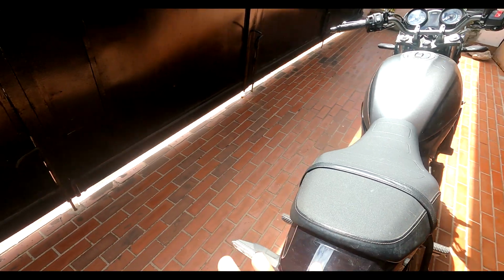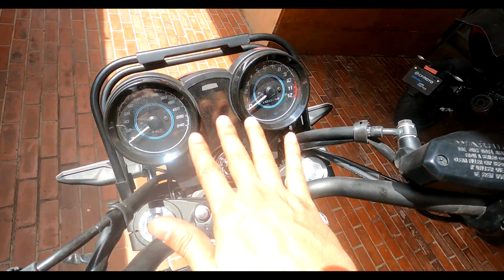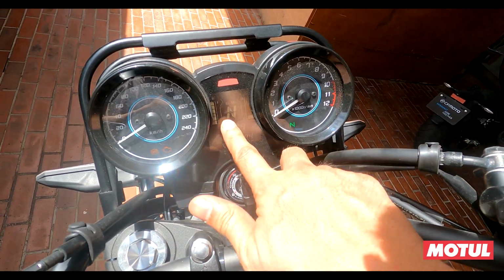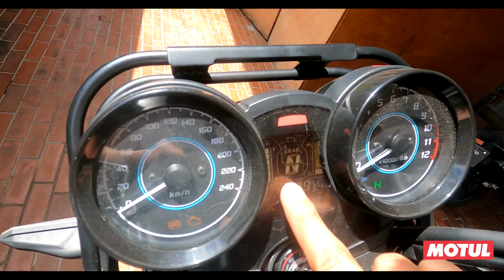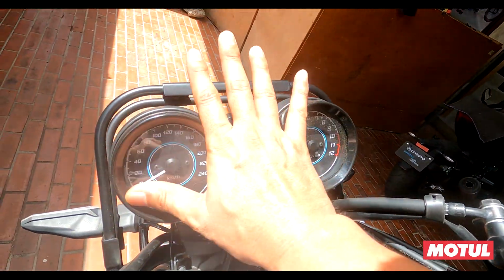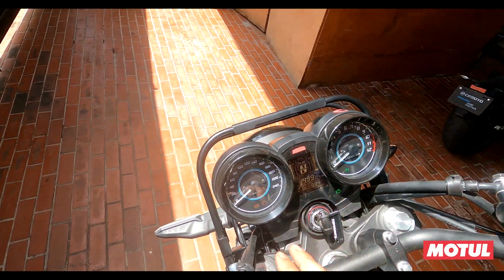Huh? In its context of neo retro, it is fitting, it is fine. You have a bit of digital going on in the middle. That's where it is. So you got the basics, your fuel, temperature of the bike, your gear, clock, and your odometer and trip meters. To your left is the speedometer, and to your right is the RPM. Pretty much basic, pretty heads up.